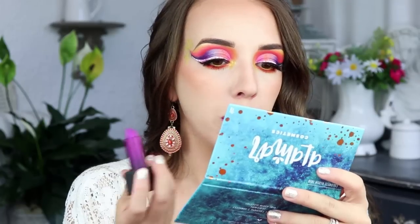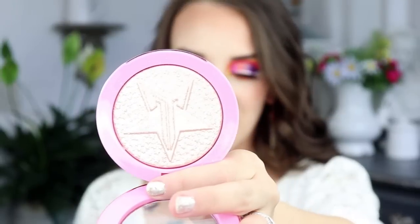Lots of emotions. Are you serious? Oh my god, this color is amazing. And for highlight, obviously, I'm going to be using Diamond Wet.